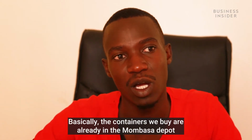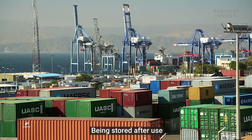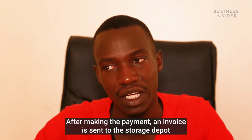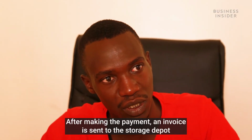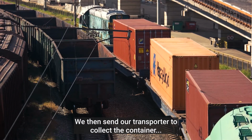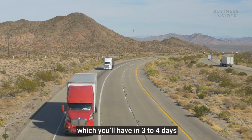Basically, the containers we are buying are already in Mombasa, in the depot for storage. After we make the payment, they send an invoice to the port, to the storage place. After they've sent the invoice, we can send our transporter to pick the container, which we will have in 3 to 4 days.